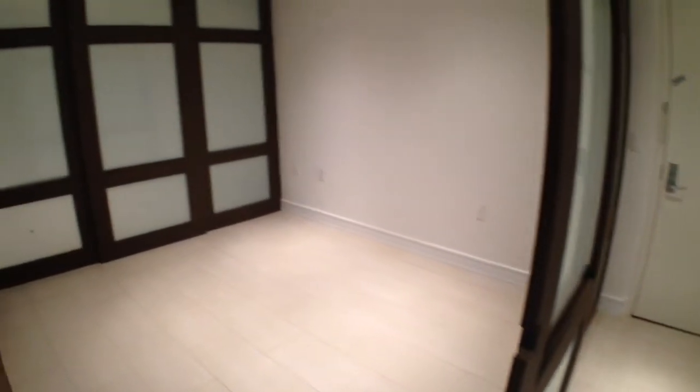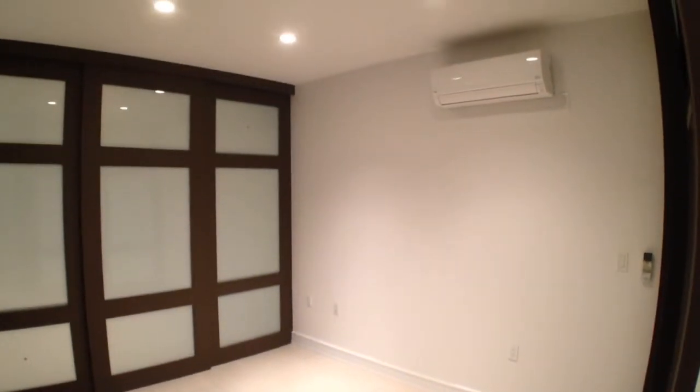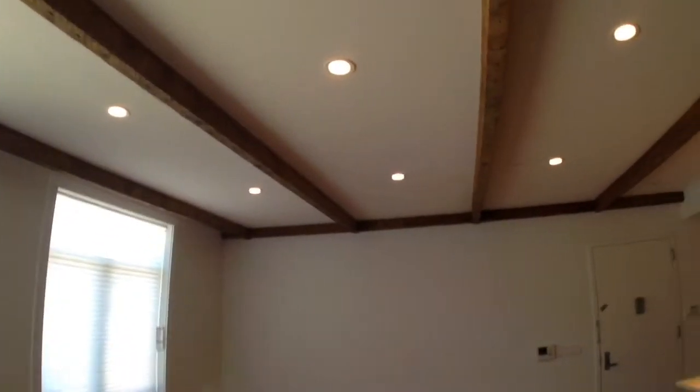Down these stairs, you'll find a divided space with really nice glass panel walls. And it's quite spacious. Could work great for roommates, and could also work very well for a couple or an individual who's looking for a home with extra space for an office or guest room.